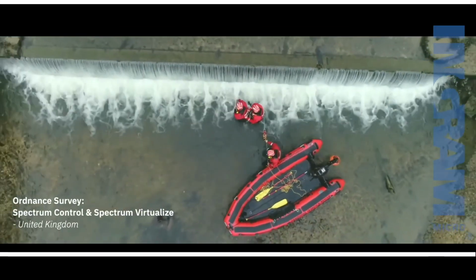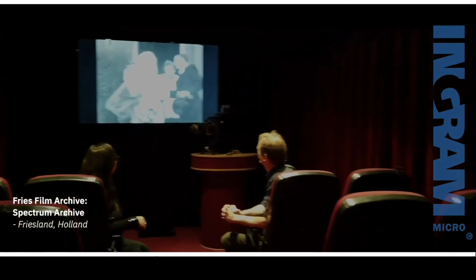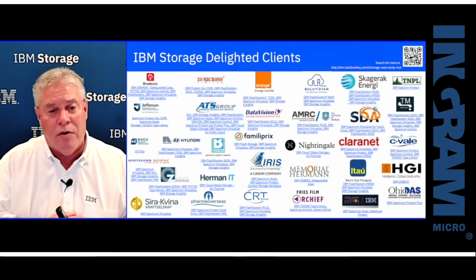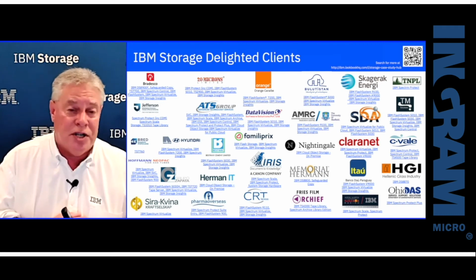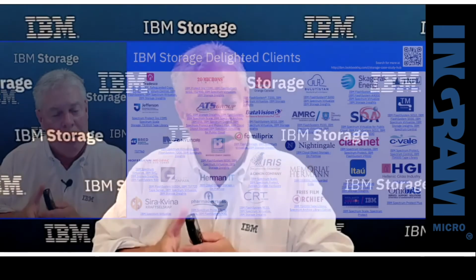One other observation before we close things out is notice how most of these clients have bought multiple pieces from IBM. That's right, because of our portfolio, storage software, storage systems, and tape, we give you an opportunity to deliver real value to the end user, but at the same time, increase your deal size, increase your revenue, and increase your margin.